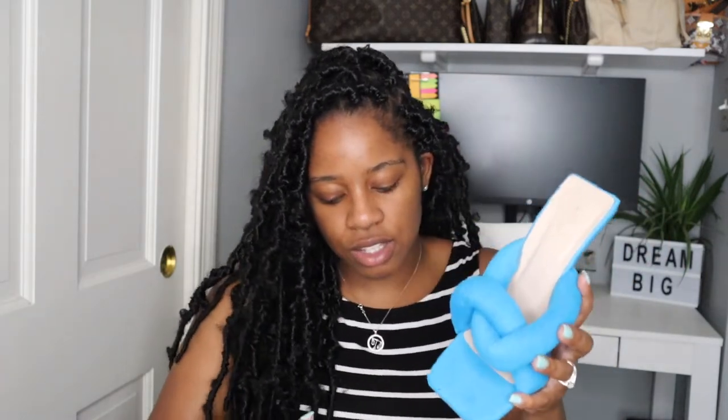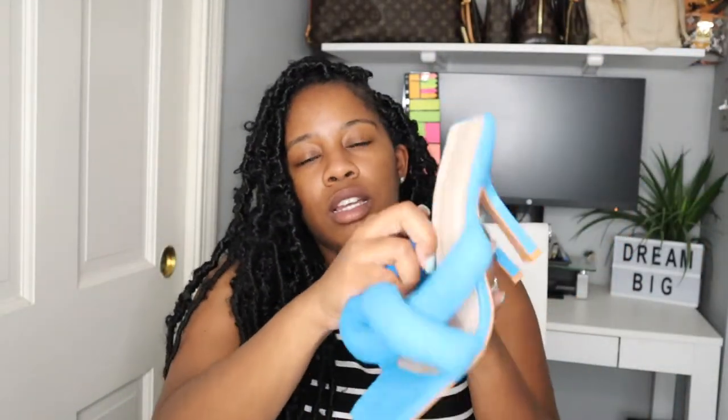So the next couple of things I'm going to be sharing with you guys are shoes that I got from Pretty Little Thing. I saw these and I just had to have them in every single color. So they're these heels right here. Let me take this one out of the, so they come with a little dust bag that says Pretty Little Thing on it. And these are the heels. They're so cute. Look at how pretty these heels are.